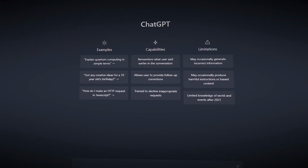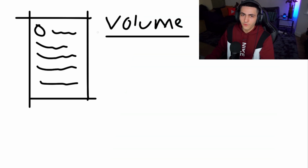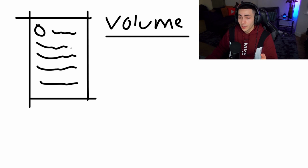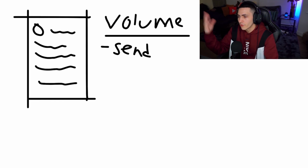So our friends using ChatGPT are employing a lazy volume approach. What a lazy volume approach means is that you are just going to draft a cold email, come up with a basic offer, and send it to loads of people. Maybe you send 200 cold emails, 200 cold DMs. It is quite tedious. I've done this myself. I have converted clients with a volume approach.